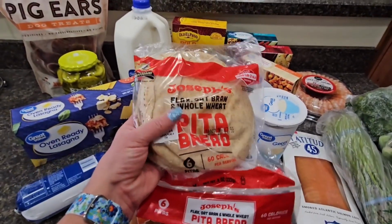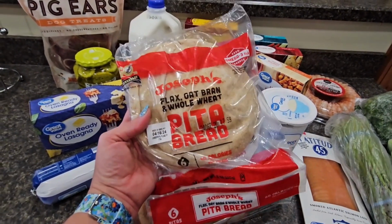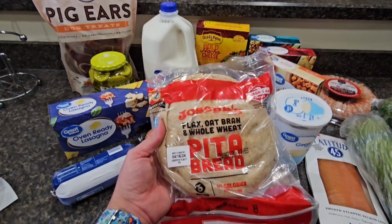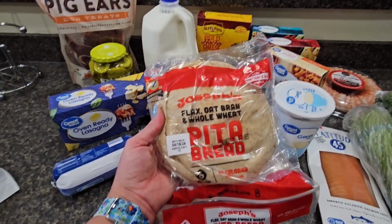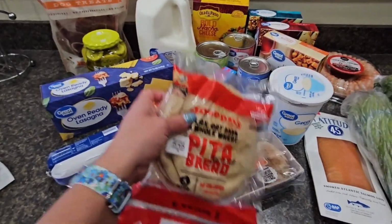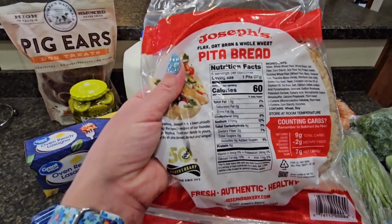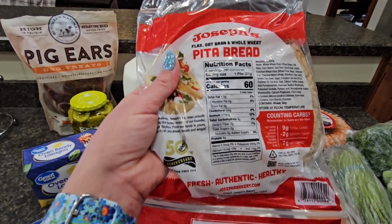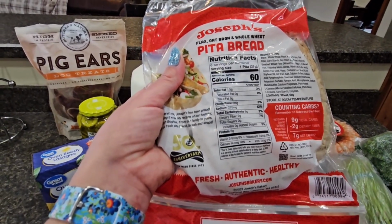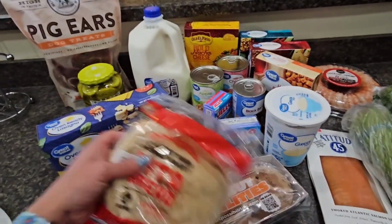And I do like these Joseph's flax, oat bran, and whole wheat pita breads. I like to make tuna sandwiches in here. You could put a hamburger in here. Pretty much you can do anything. You could make some kind of egg mixture with eggs and ham and put them in these and basically cut them in half, and then you can open them up because they're like a little pocket. But if you guys are wanting to know the nutritional facts on this, one pita is 60 calories and 1.5 grams of fat, 9 grams of carbs. It has 2 grams of fiber, and it actually has 6 grams of protein. It has no sugars. So I like those.